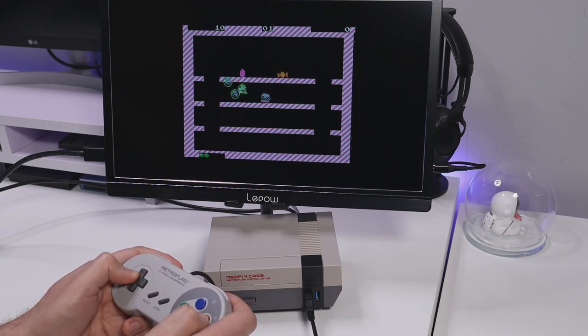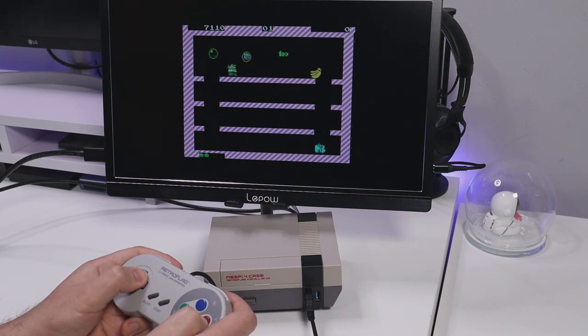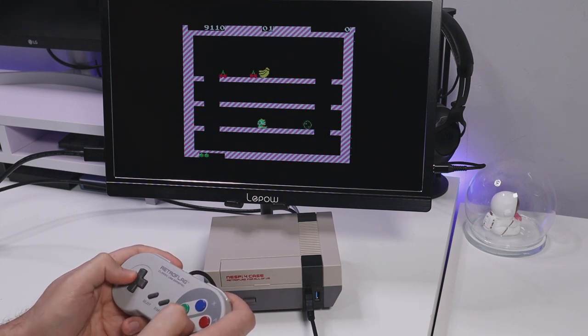And then pop. Let's get the last guy. Oh, he looks a bit angry. Take that. And that's working great. So that's some MSX emulation.